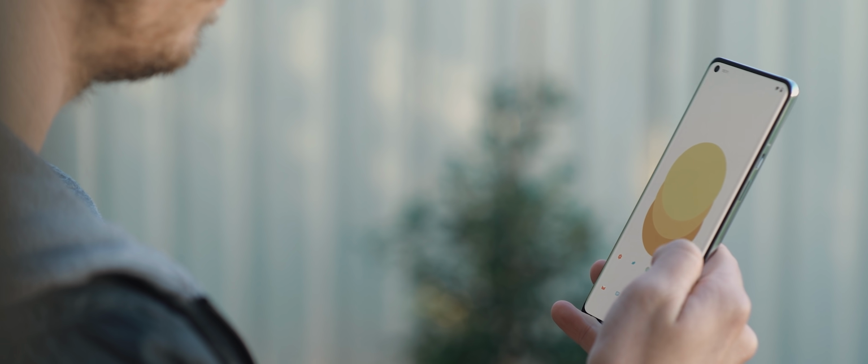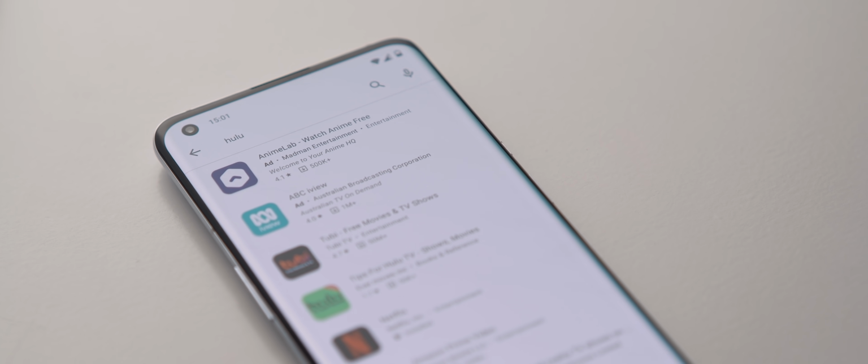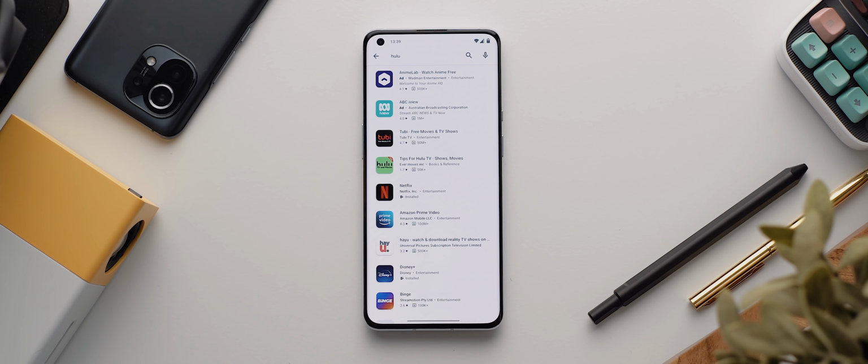Now, did you know that on top of the apps that Google just blatantly blocks from the Play Store altogether, the country you live in might also dictate what apps are or aren't available to you? For example, I just cannot download the Hulu app because it's not available in Australia.